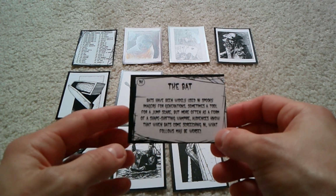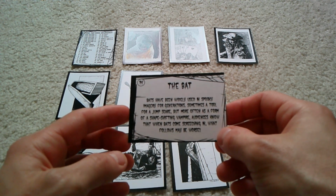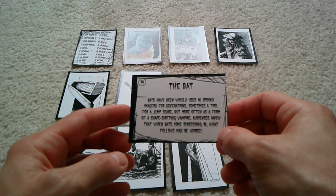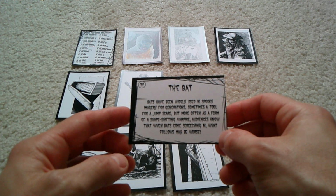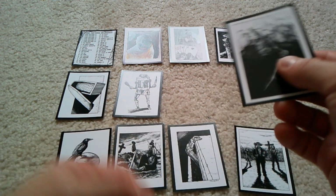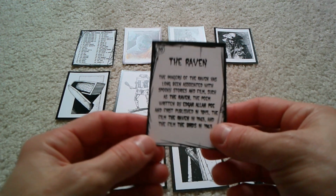The Bat. Bats have been widely used in spooky imagery for generations, sometimes as a tool for a jump scare, but more often as a form of a shape-shifting vampire. Audiences know that when bats are screeching, what follows may be worse. That's cool. And we have The Raven.